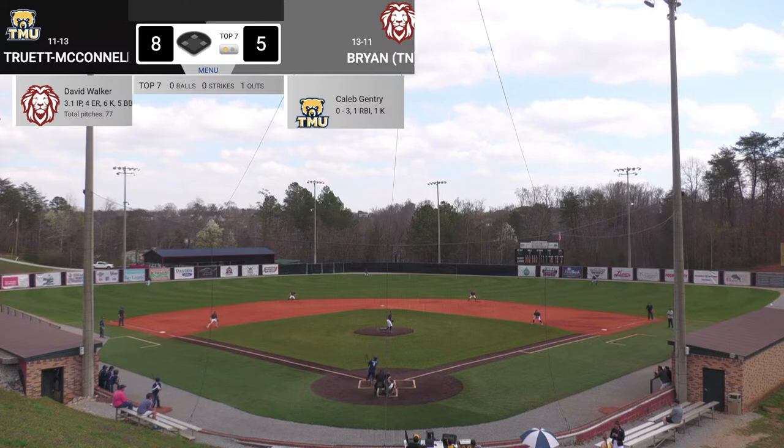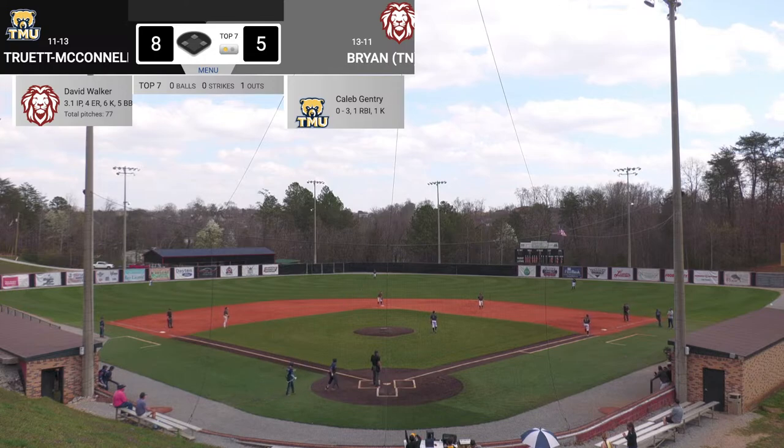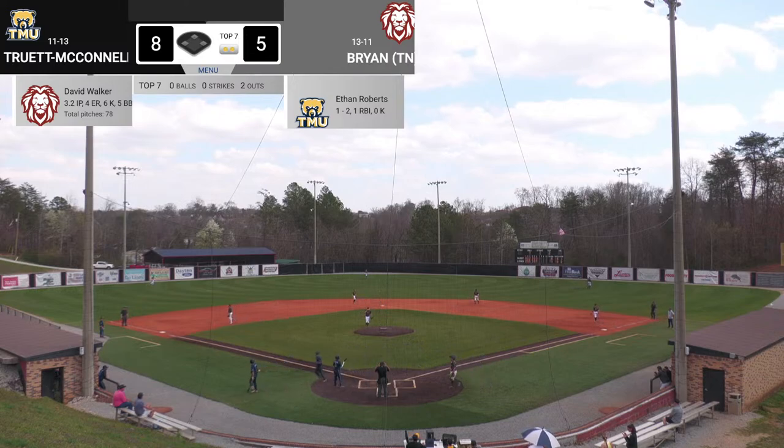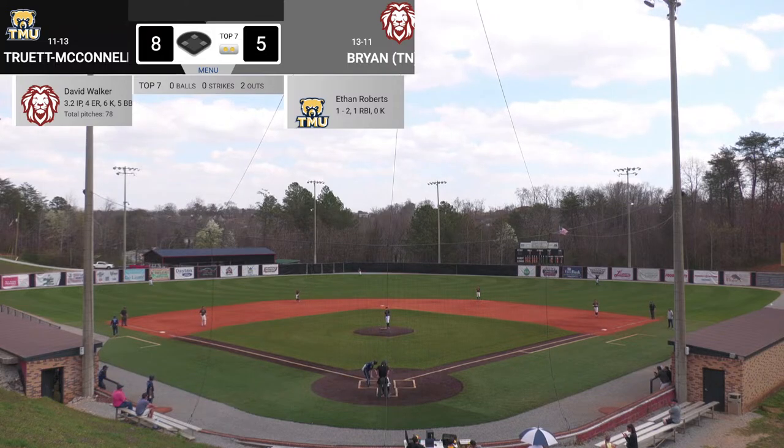Walker here with a pitch, and that's going to be another high chopper out there to Cahoon at second. Fields it, and Cahoon makes a little errant throw there, but TC, being the athlete he is over there at first, is able to come off the bag and get the runner on the tag, so that's going to be the second out of the inning. Nice job there by TC to be able to recover, get the tag on the runner, and that's going to bring the leadoff hitter, Ethan Roberts, to the plate, who is 1-for-2 with an RBI today.